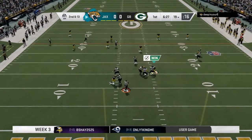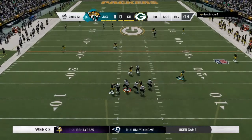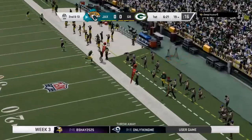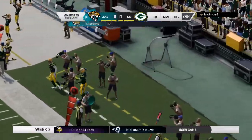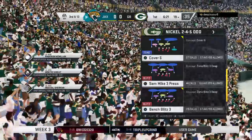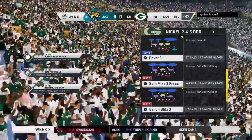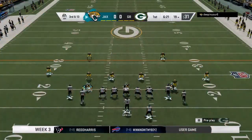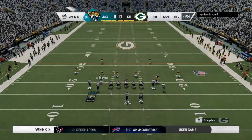Now on 2nd and 13, Jackson. And incomplete. No grounding call there. He had a receiver near the right sideline. It was pretty clear there. He just needed to get rid of that one. And he did have a receiver in the area, but initially my view was obstructed, and I thought that was going to be grounding, but clearly the correct call made, and that is no call.